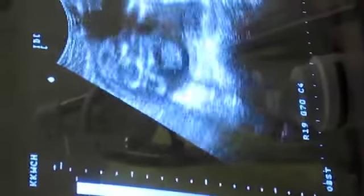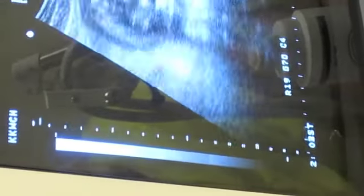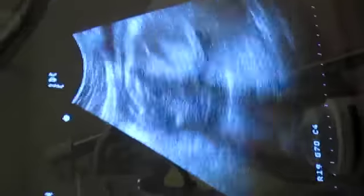Slightly girl. Yeah, most likely. Because in between the legs, you can't see anything sticking out. But then the legs are quite close, so it's not very accurate. So every time you scan, the legs are close together. Yeah. So the legs are very, very close.